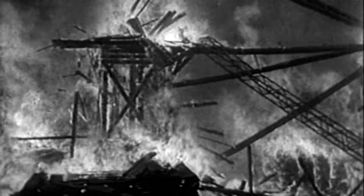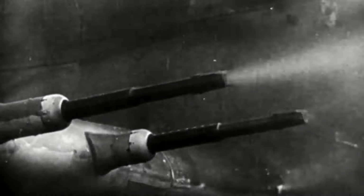Over the next several months, the German Air Force, called the Luftwaffe, sends wave after wave of deadly bomber and fighter aircraft to attack British military sites, towns, and the capital city of London. But the British are fighting back.